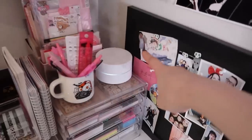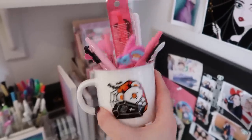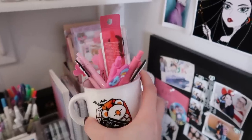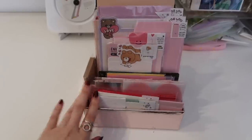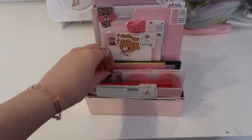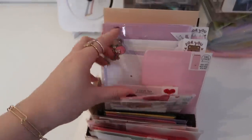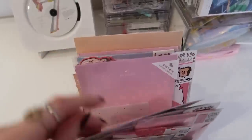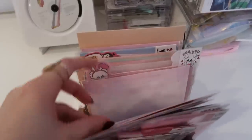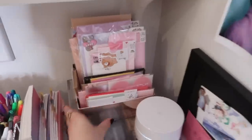And on top I just have my Google Wi-Fi, which is like a Wi-Fi extender. I have this BT21 Halloween Koya cup, and in it I just have my BT21 pens and my remote for my CD player, which I'll talk about in a second. Behind that I have this box, and in this box I have heaps of different cards and stuff that are mostly from Artbox when I went to Korea. So yeah, a lot of envelope and letter sets. I absolutely love them, and whenever I want to write someone a letter I use one of these, or I even use these in my journals. I really love this box. So yeah, that goes there.